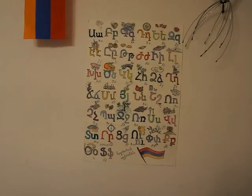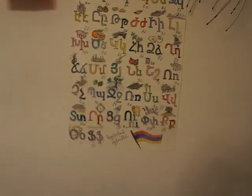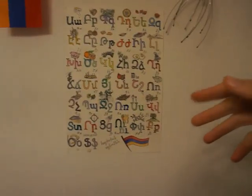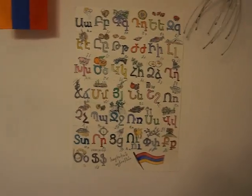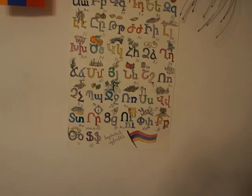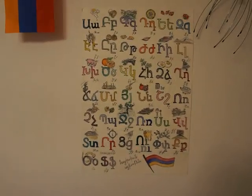So, this is the glorious Armenian alphabet. And this is a picture of the alphabet that I painted. And I'm now gonna talk about it. So there are 38 letters, which is more than enough.